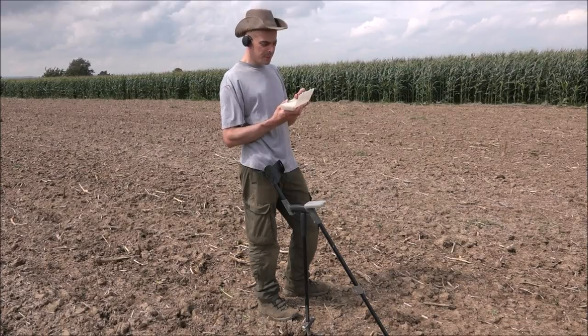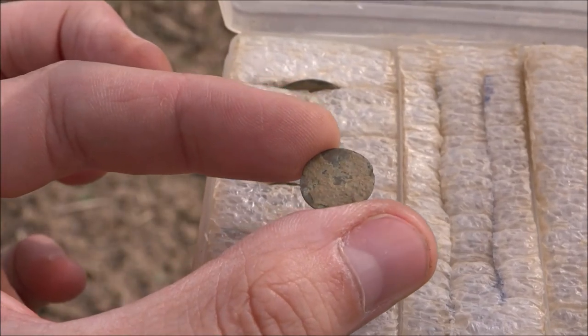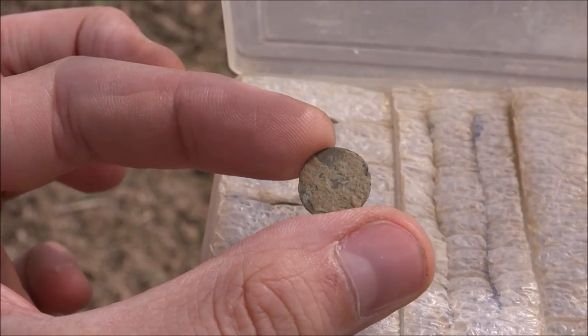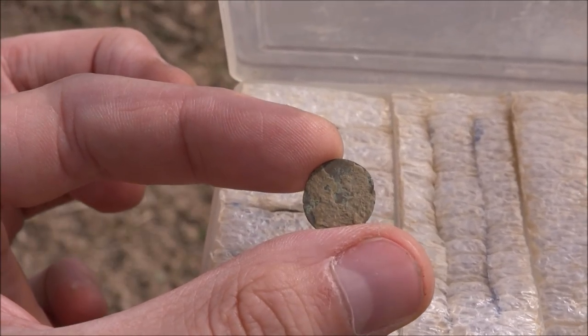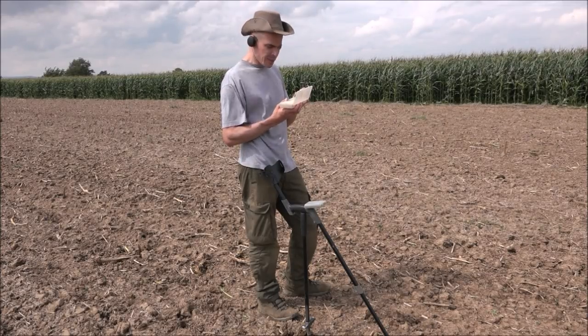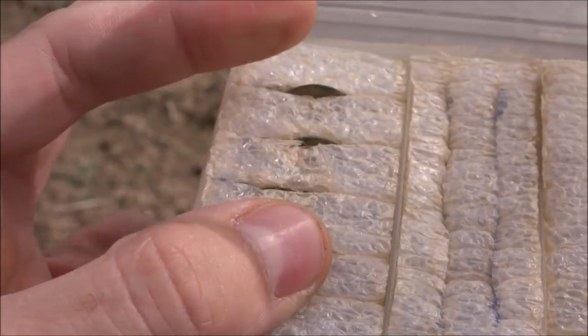I found the next coin. It's a very thin copper coin and therefore I think that there won't be much to see on this one. It's amazingly thin, but you never know.